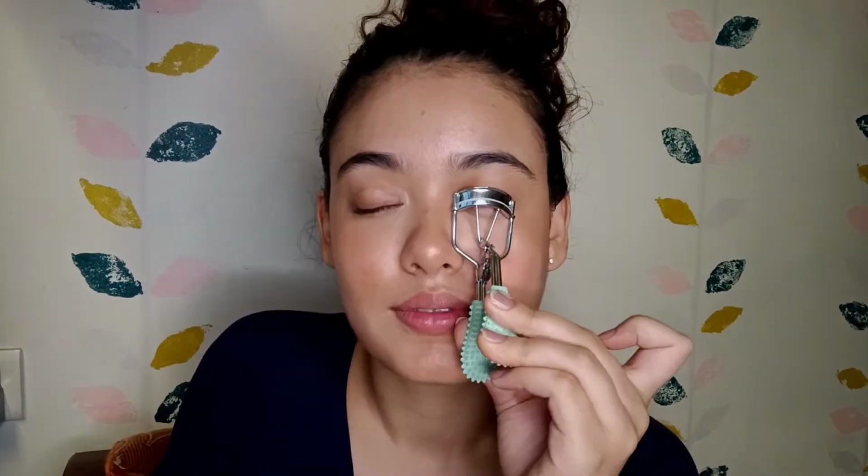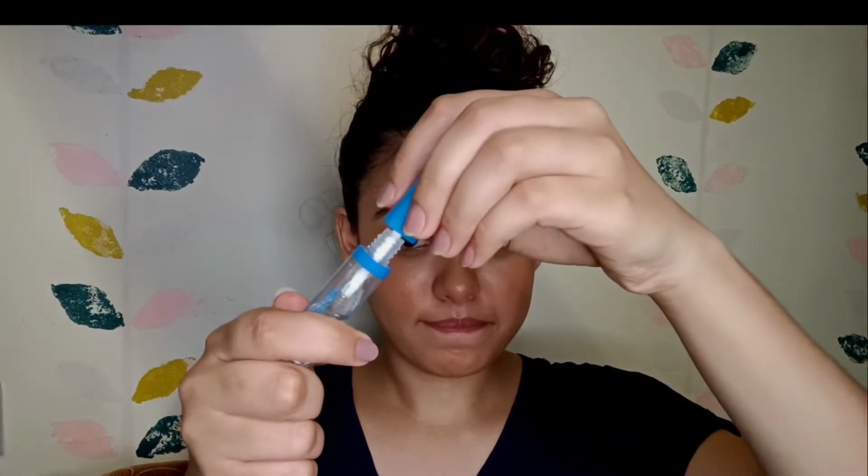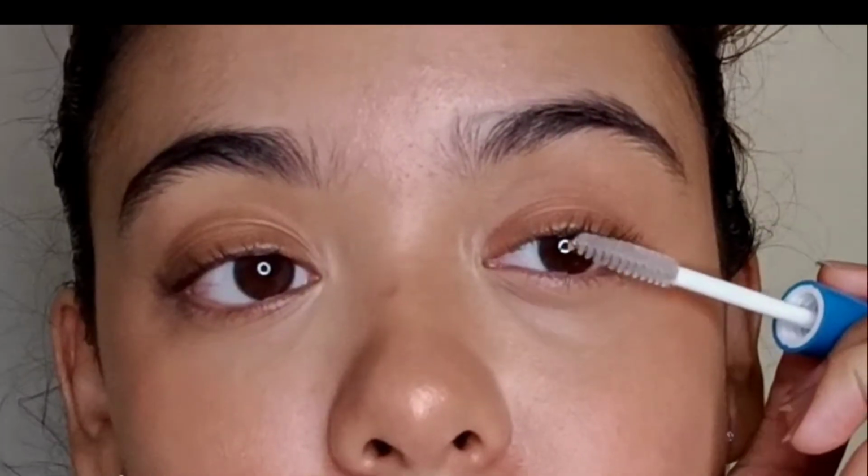Once I'm done with that, I'm going to move on to my lashes and my brows, and I'm going to curl my lashes with this eyelash curler. Don't forget to put on some songs while you're doing this because it's super fun. Once you're done with the eyelash curling, you have two options: a normal mascara or a clear mascara. For this look, I was going for a really natural look, which is why I've gone for a clear mascara, which is going to help hold the curl that I have added to my lashes.